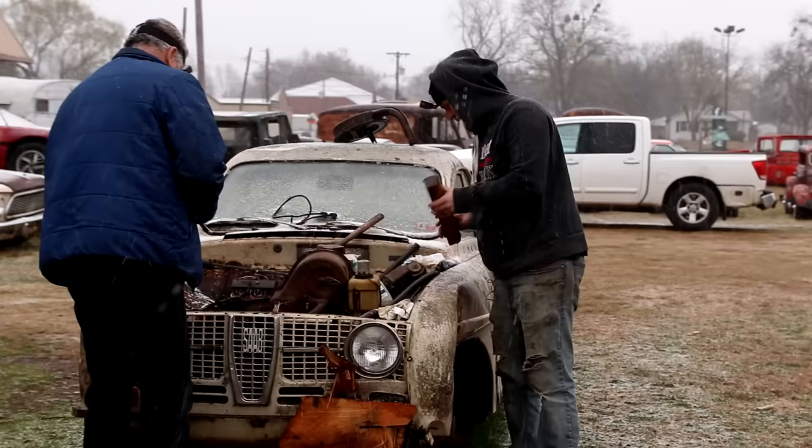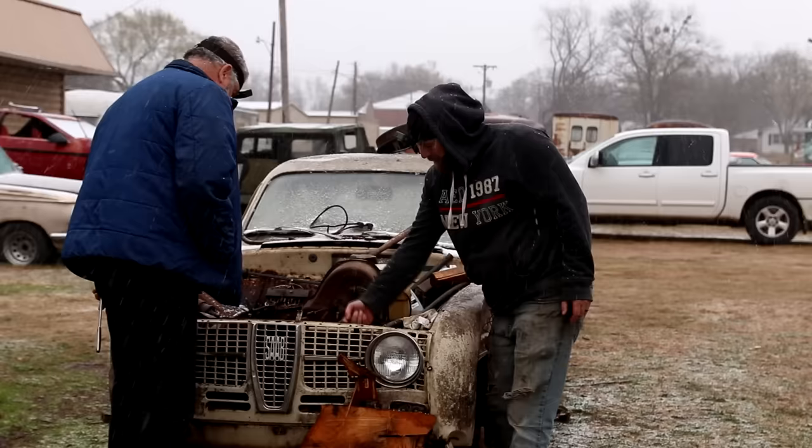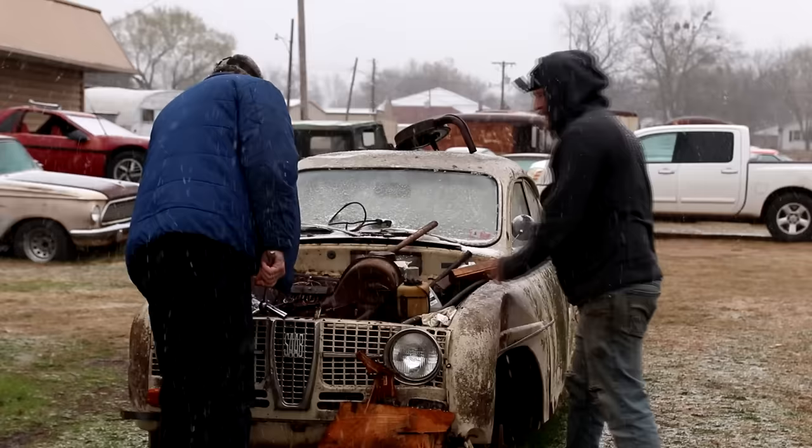Like I said, I think we could pull that timing cover off, because I guarantee you there has to be a gear or something that runs over to the crank, or a chain or something. And we're just not able to get enough torque on it anyways. Yeah, and everything should be here in the center of the engine. There's nowhere on this transmission you can get at the flywheel because the bottom of the car is just complete sheet metal there.